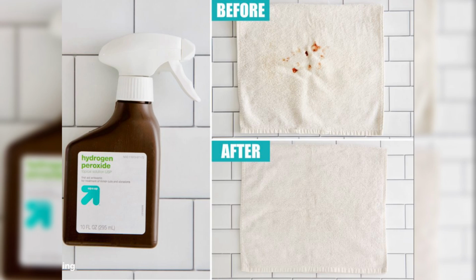Always test on an inconspicuous area first, as peroxide can sometimes bleach fabric. For dried stains, let the peroxide sit longer to penetrate deeper. After treatment, wash the item immediately in cold water to prevent any residue from setting in.